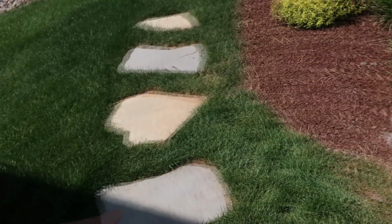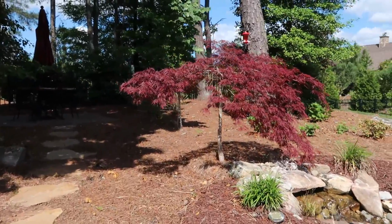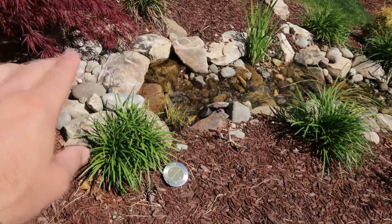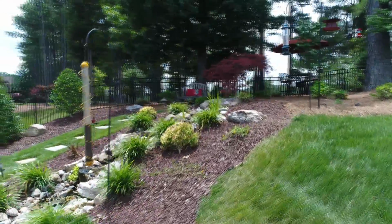I love the little pathway here leading up to the little seating area up here. Beautiful Japanese maple at the very apex of the waterfalls. You got a diffuser spillway here, right? Yes, that recirculates the water down. Yep. And then look at that gorgeous house. What was their original goal? Why did they want a water feature?